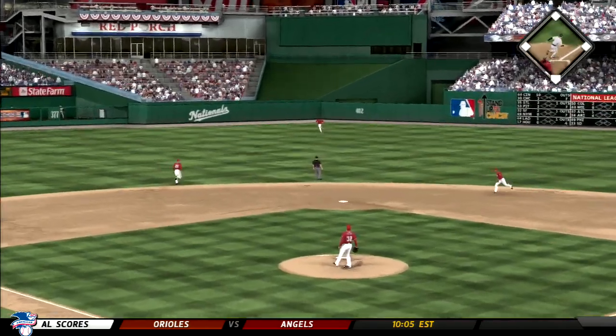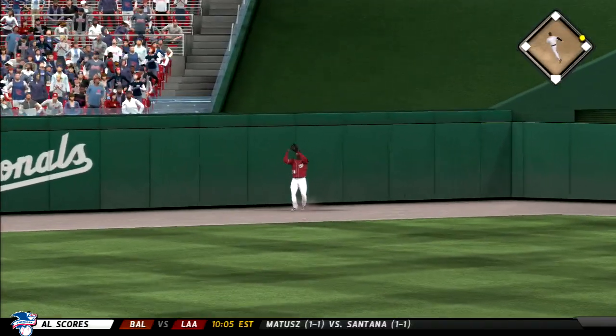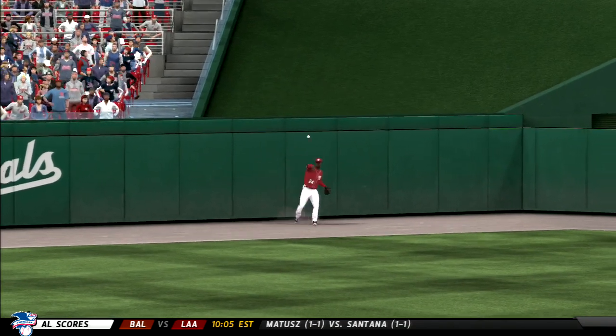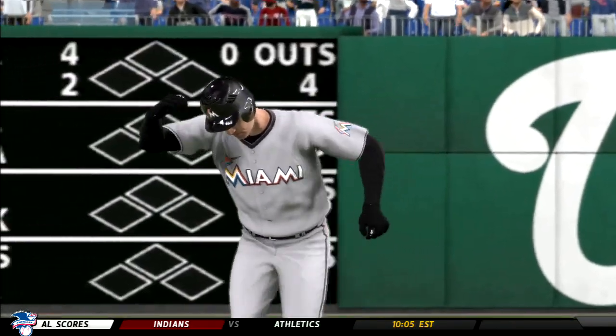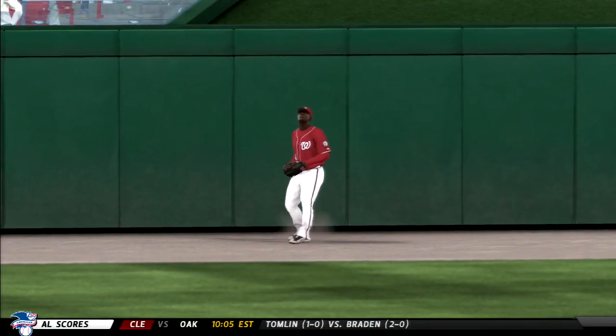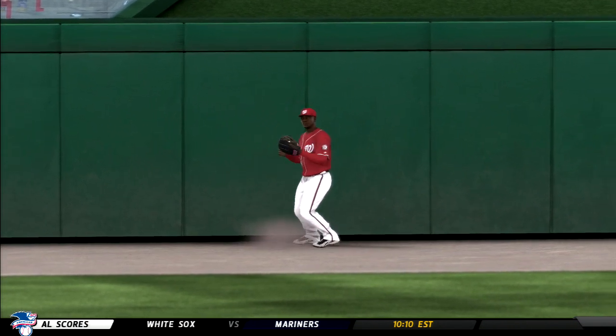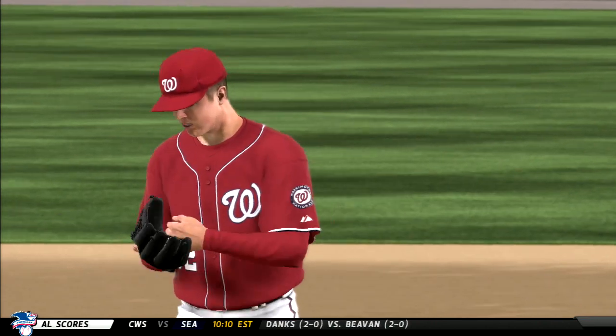Well hit high in the air and deep to center field. Cameron is back to the warning track, though, as he gloves it for the second out. Making a bid to finally put a tally in that run column, but he comes up just a little short as this ball dies out there on the warning track.